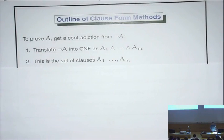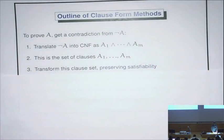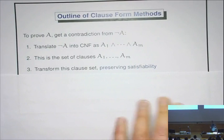Now, what do I mean by transform? Well, here, the thing is that we have two different clause methods. One is called SAT solving, also known as DPLL after the inventors. And that one works on propositional logic. It can handle really big problems, like millions of clauses, I think hundreds of thousands of variables. When I say variables for propositional logic, I mean propositional variables. And these transformations, in general, are preserving only the satisfiability of the set of clauses. In other words, they are preserving the property of whether there exists a model or not.